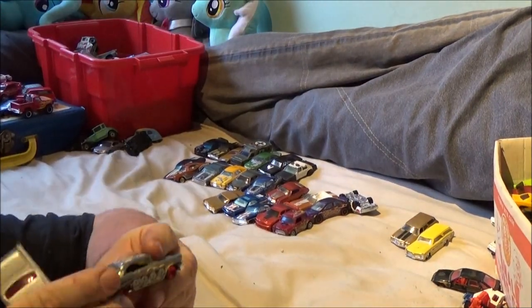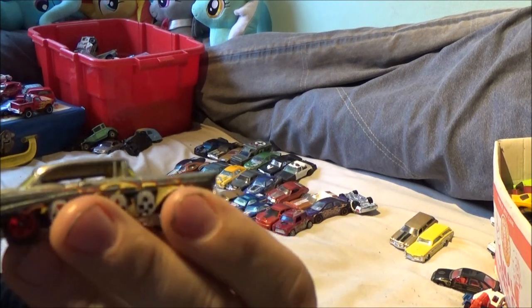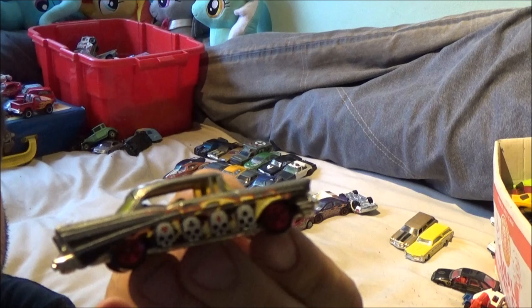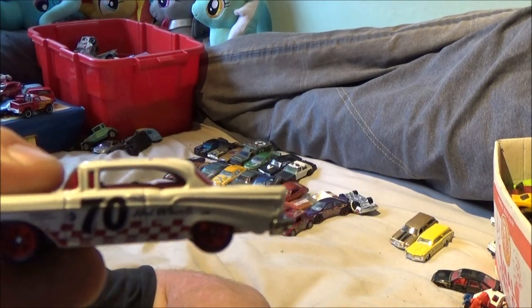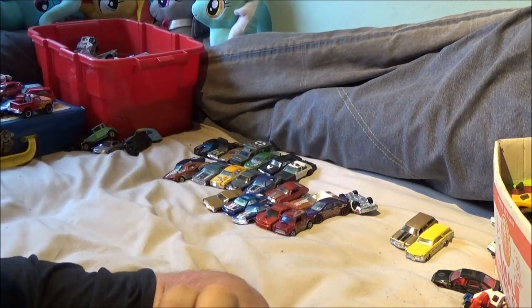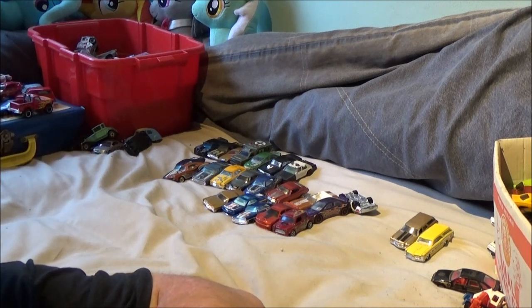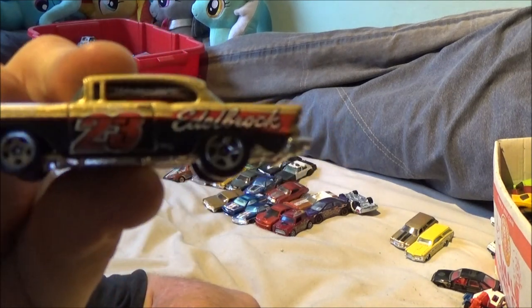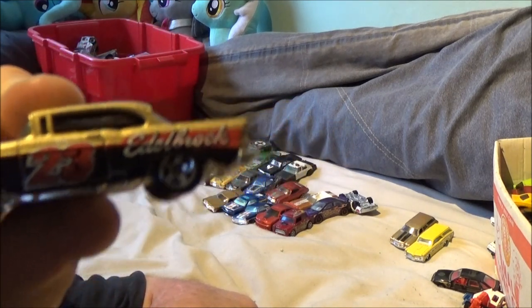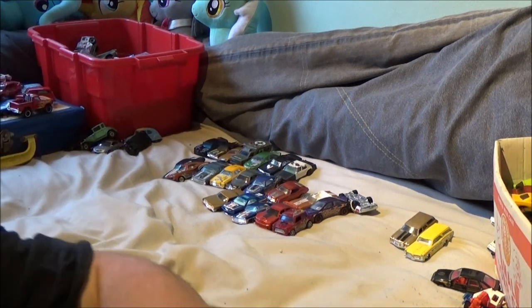Here we go then. Park me bottom down here. So, I've got the Skulls one with the nice red wheels. And I've got this nice white one with the number 70. Hot Wheels as well, written on it, with nice red wheels, same red wheels actually. And then I've got this one, Edelbrock. And Edelbrock, for those that don't know, are a manufacturer of carbs. Carburetors, tuned carburetors at that.